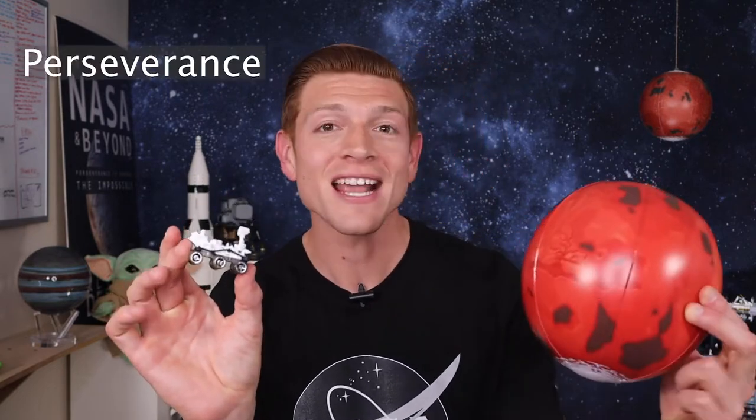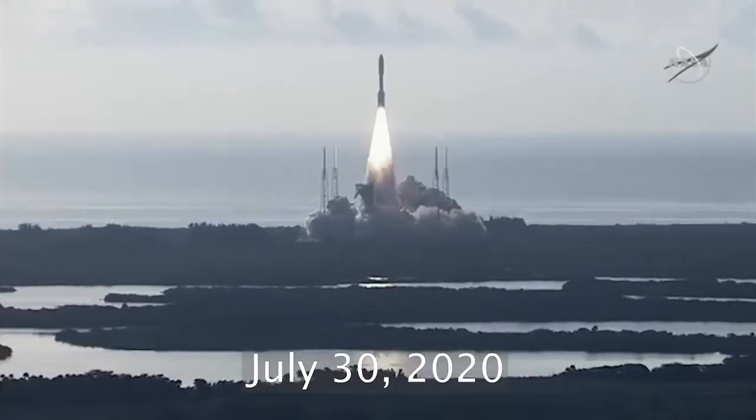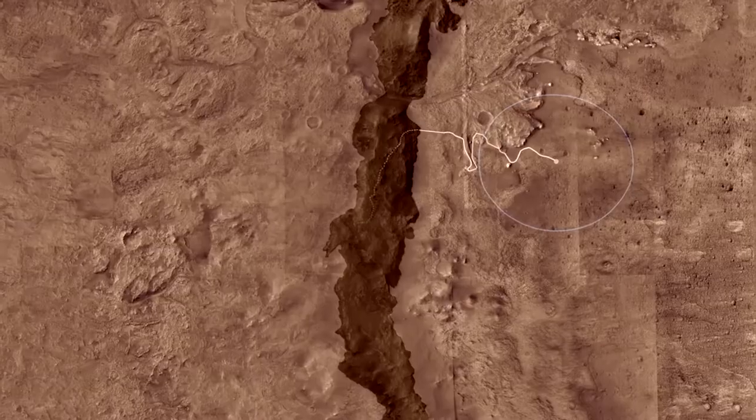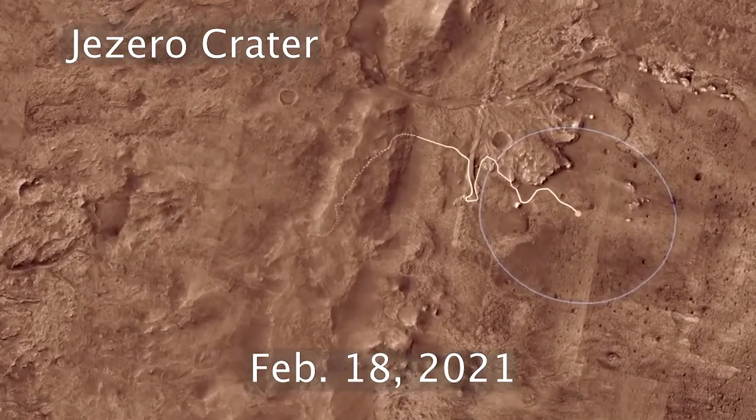Today on A Place Called Space, we are talking about the Mars rover Perseverance landing on Mars. So how does Percy land on Mars? Well, it launched from Earth on July 30th, 2020 and traveled hundreds of millions of miles over about 7 months to land in Jezero Crater on February 18th, 2021.